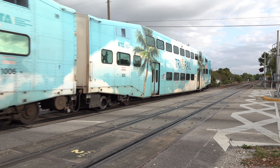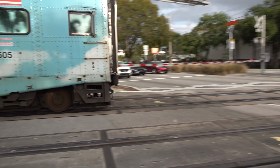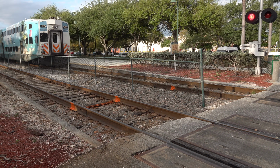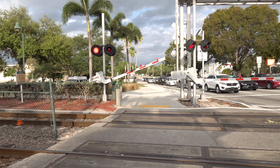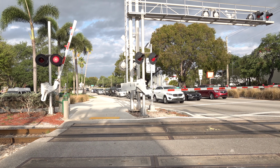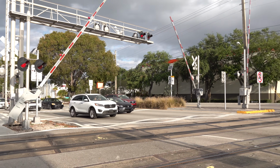Now watch as he clears the roadway. Less than 4 seconds off the island circuit, and the gates start coming up. Even though he's clearly still on the southern approach circuit, the signals don't care because this side was disengaged when the train hit the northern approach circuit first. It works the same for trains going either way.